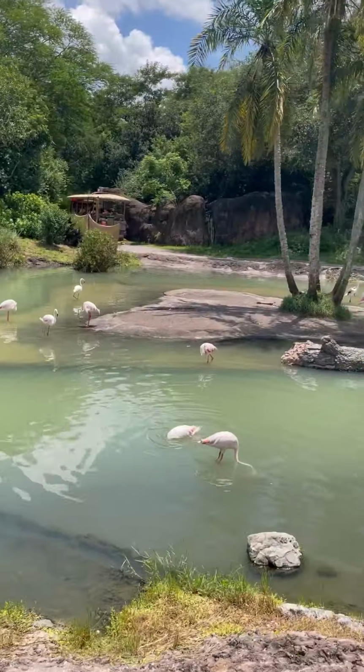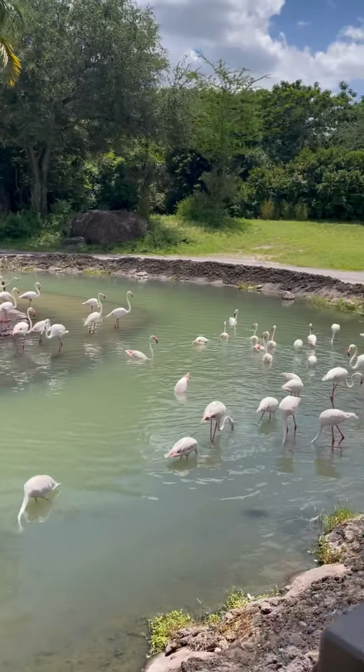Millions of flamingos. And these guys are called the greater flamingos.